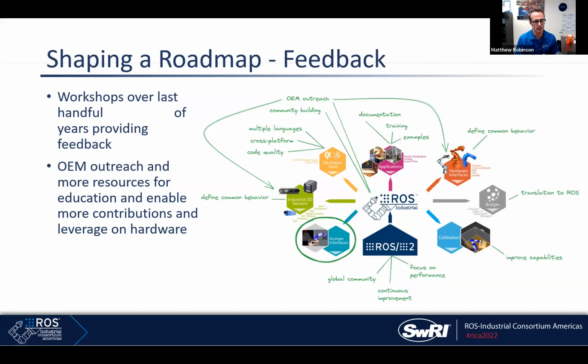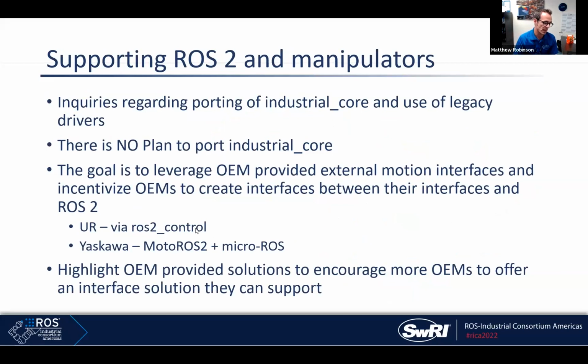Again, we're typically somewhat aware. We have friends at all the manipulator companies, and we are advocating for them to support interfaces in a couple of different ways. ROS2 is a little bit different, right? I'm going to touch on this again later when we talk about the industrial driver specification, but we're taking a little bit different stance here, and ROS2 is going to enable a little bit more flexible way for OEMs to design their drivers. But that's actually been a big push recently.